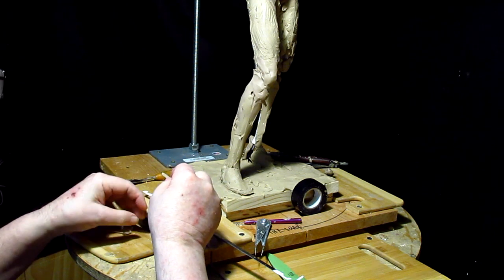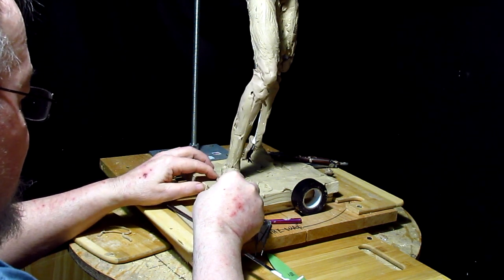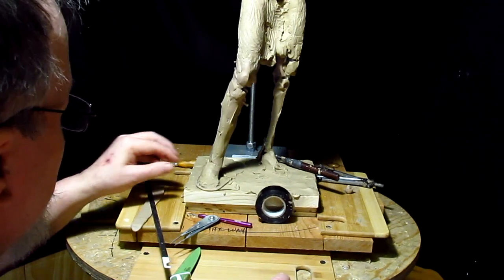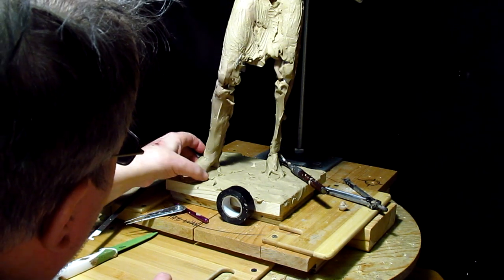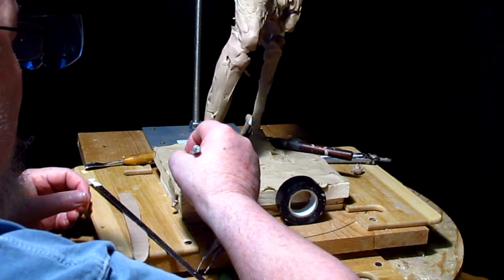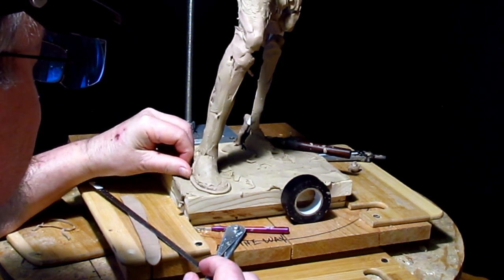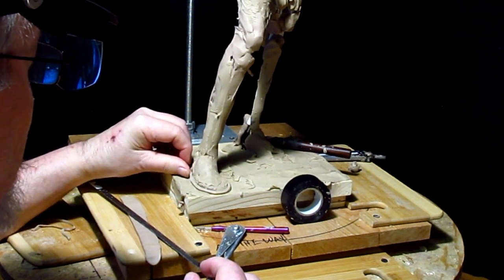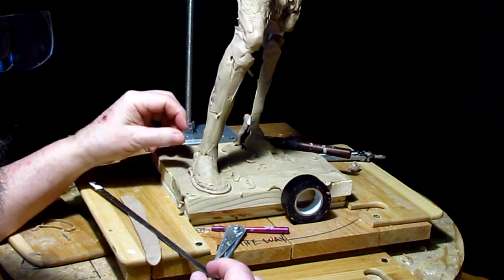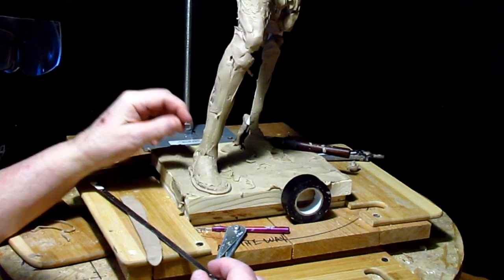When you're doing something for the first time, you're always trying to figure out how to make it look like what you're trying to sculpt. One thing I notice is the side of the bottom of the shoe or sandal was drawn up to form around the bottom of the foot or around the side of the foot.